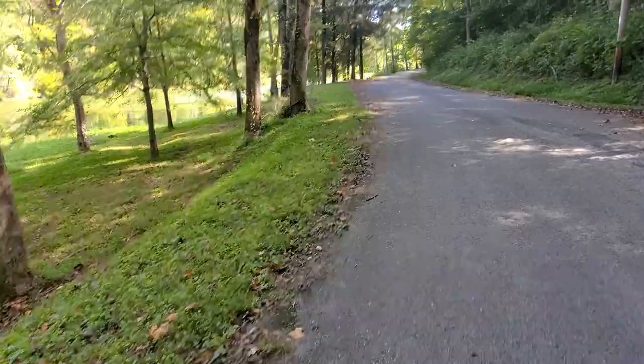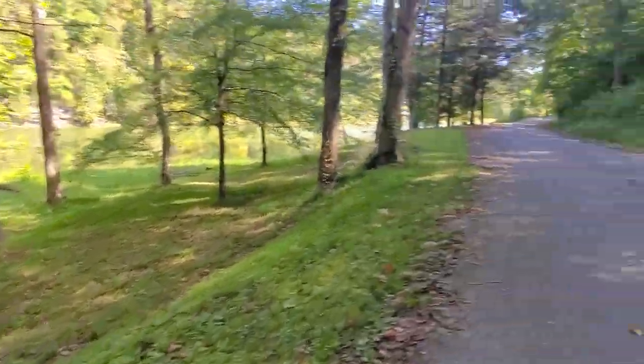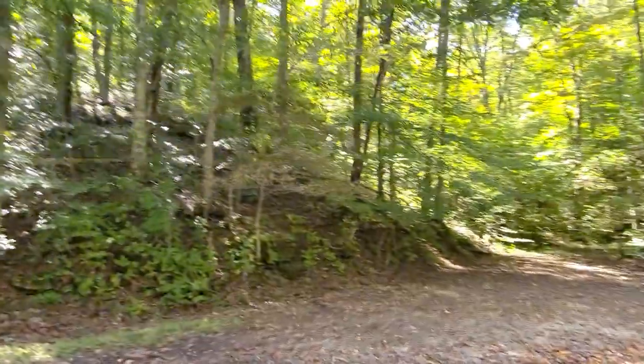Down a paved part for a minute next to the lake after coming out of the wilderness.